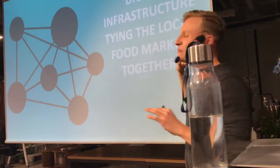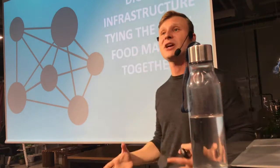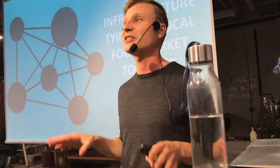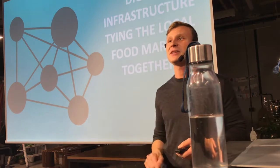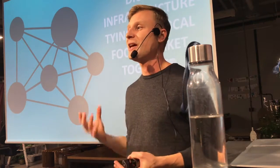Yeah, we have the opportunity to become a digital infrastructure tying together the local food market without having to solve the logistics ourselves and without touching any products at all. We just facilitate and tie together the producers and the digital channels. And I truly believe that this will change how the local food market works at its foundation.